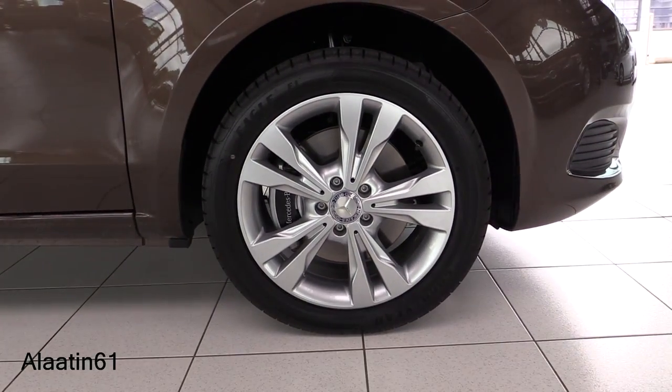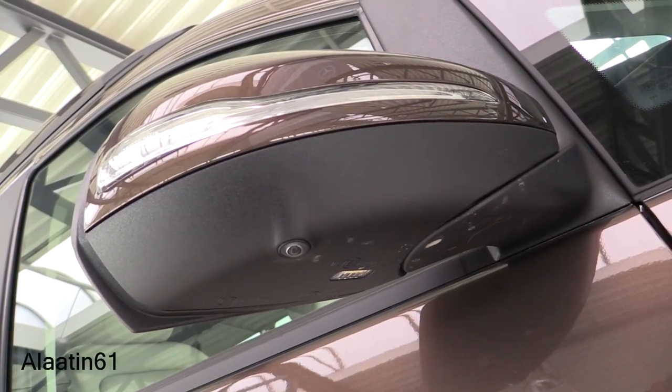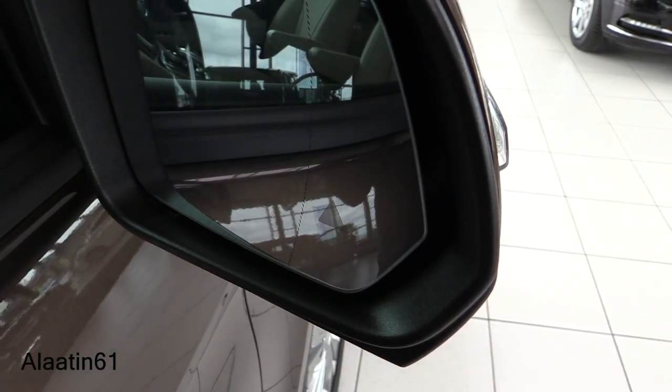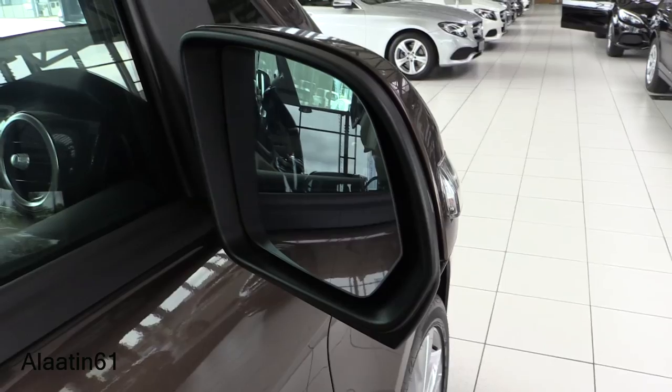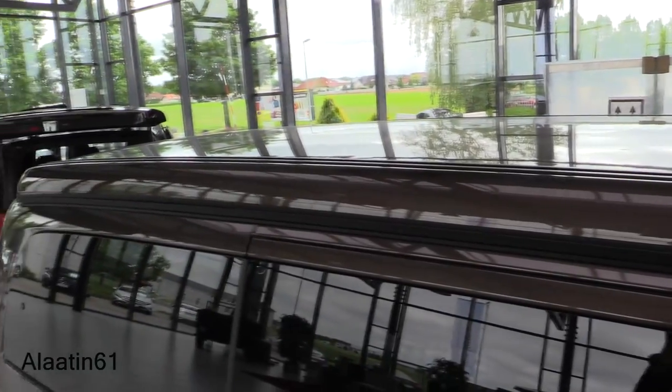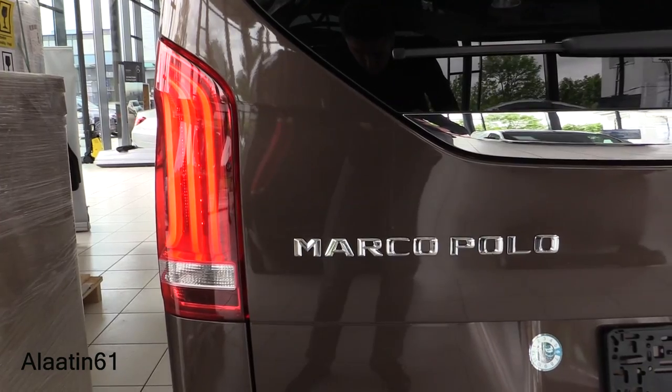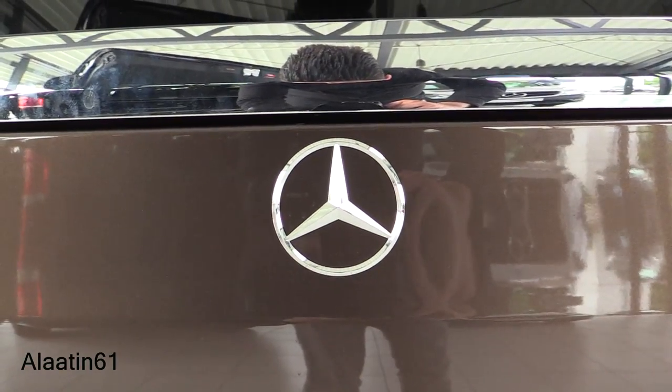It comes with ultra-modern 4-cylinder turbo diesel engines in 3 output variants. We have the Marco Polo 200 CDA with 136 horsepower. You have the Marco Polo 220 CDA with 136 horsepower. And you have the 190 horsepower, this one.